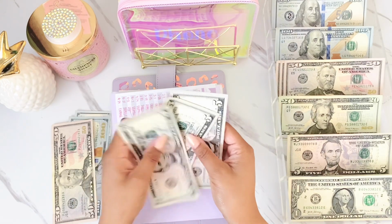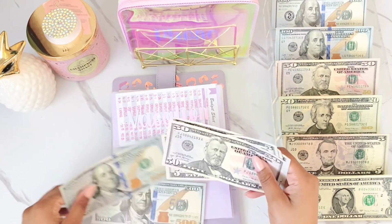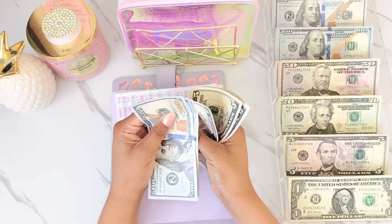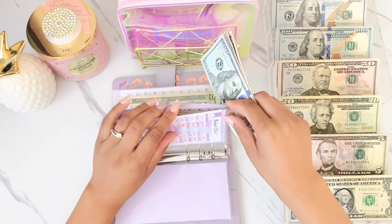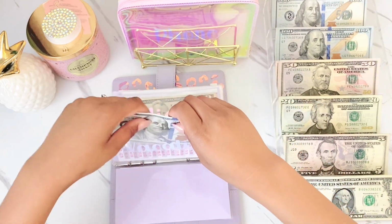I'm going to come back to this so I could replace the 5s with a 10 if I come across any 10s. So 500, 650, 65, 665, and let me double check with the tracker that is correct.